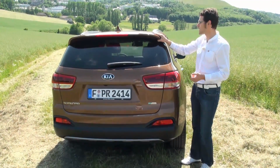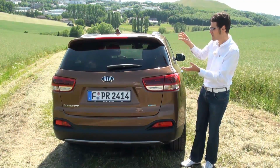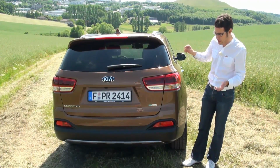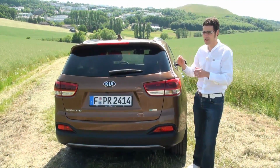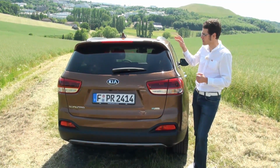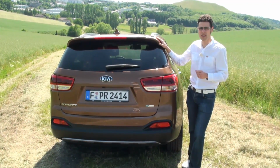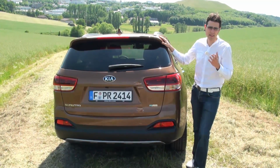You see here we got a quite huge rear wing here, which makes this kind of van style here as well. You see, overall the car has lost a little bit of its SUV style and got a little bit into a van direction. I think it's not bad because you got a lot of space there on the inside, and I think they want to position the car a little bit differently than the predecessor then. But I think it's very exciting.